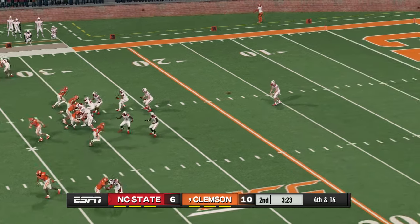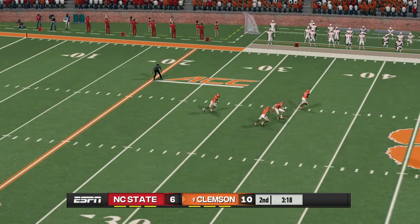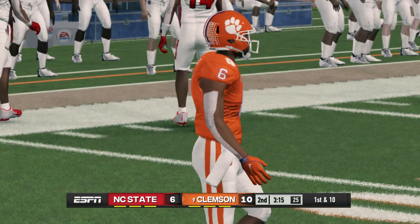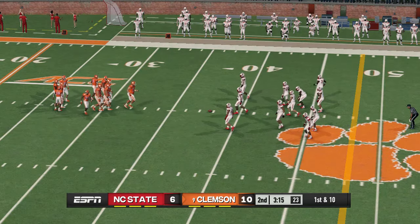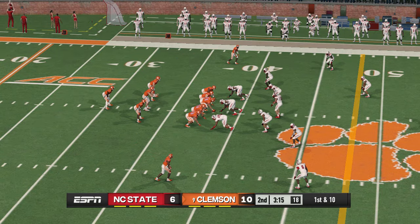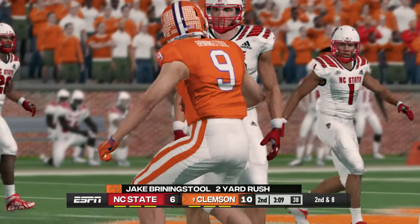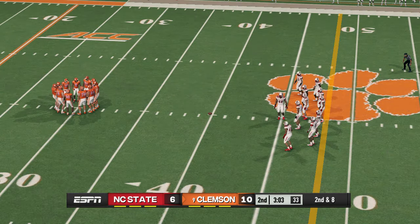Deep to return the punt. Brown fields at the 29. He makes it to the 38-yard line. In a game that's this close, you can't afford to waste possessions. Clemson is up four. That's a great tackle at the 40-yard line. Gain 2 yards. That makes it second and eight.